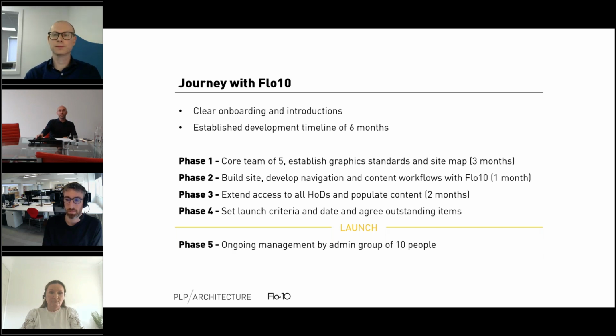We worked closely with Flow10 to create the integrations with the existing databases and curating which fields of information were going to be pushed over to the intranet. And Flow10 were great in working with integrating Salesforce, which, if I'm right in thinking back, was the first time we'd done a Salesforce integration, which was really good that we managed to get that across.